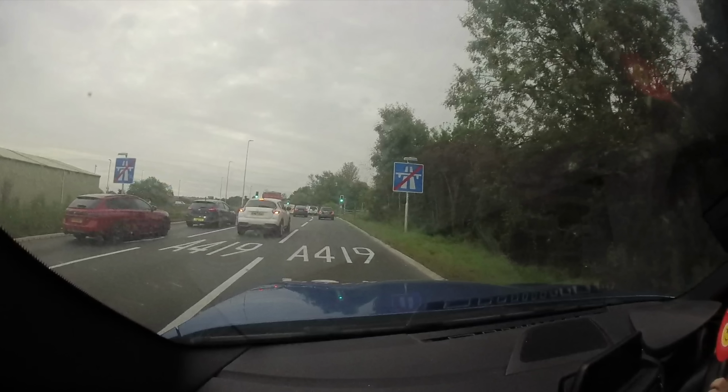Here's an example of floor markings without arrows, but it still causes problems. All three lanes can head onto the A419, which is the first exit on the left. This is quite unusual, and it catches the driver of the Nissan Juke out.